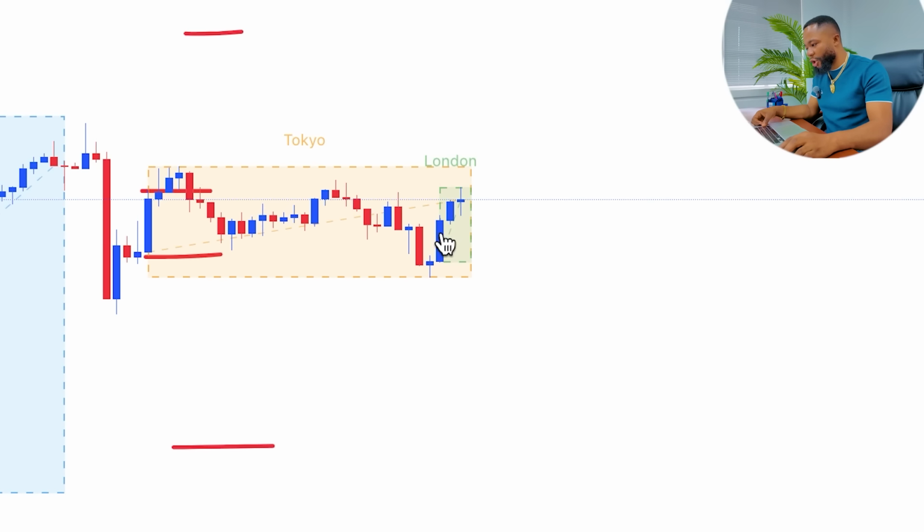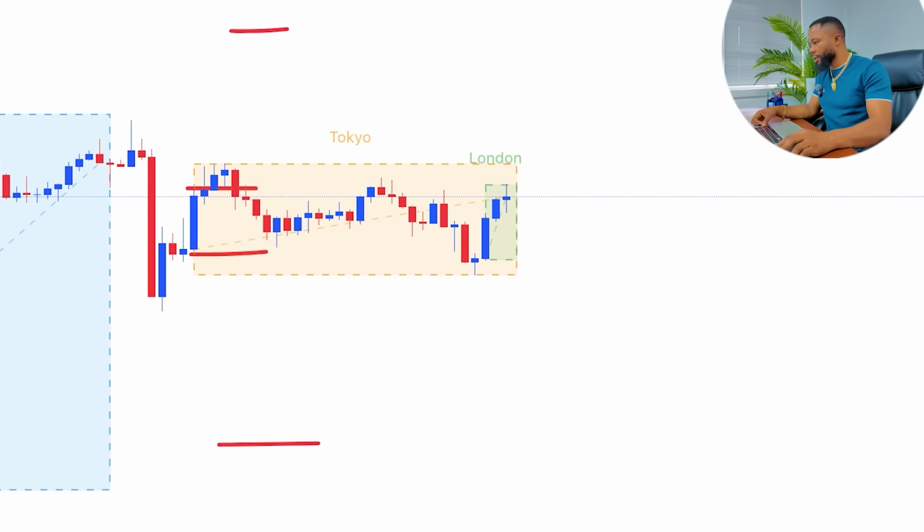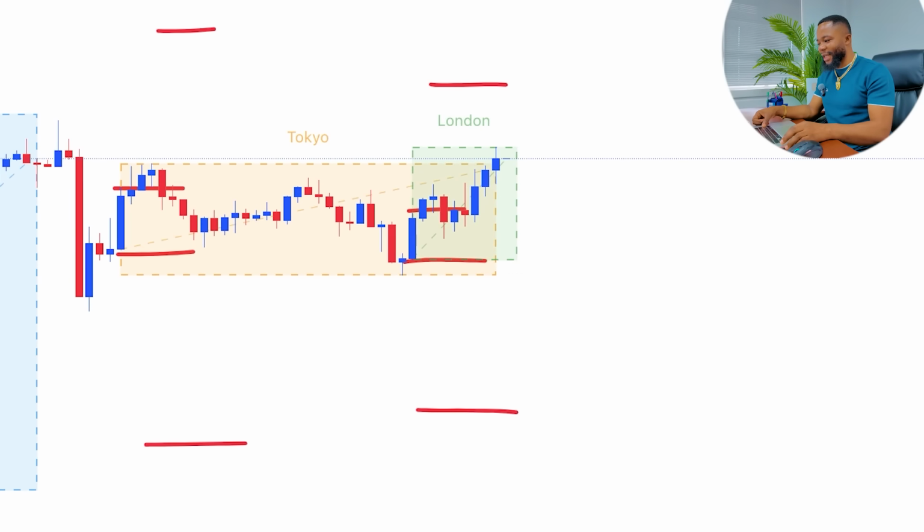At the same time, the London opened right here. So by the time the London opened, our buy stop would have been here, and our sell stop would have been here. So our buy stop was triggered. Take profit for that would have been up here somewhere. Take profit for this would have been here. So let's play and see what happened. Remember, we are still up by plus 4%.